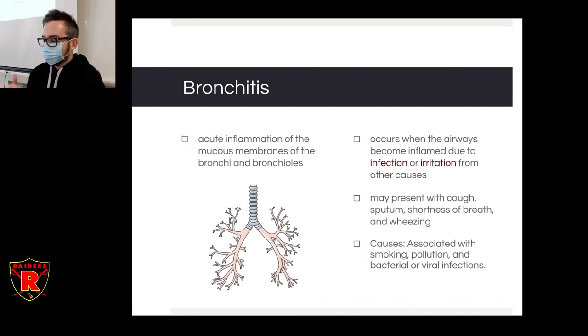And like I said, bronchitis can be caused by all kinds of things. There's genetic illnesses that cause bronchitis as well as a side effect.